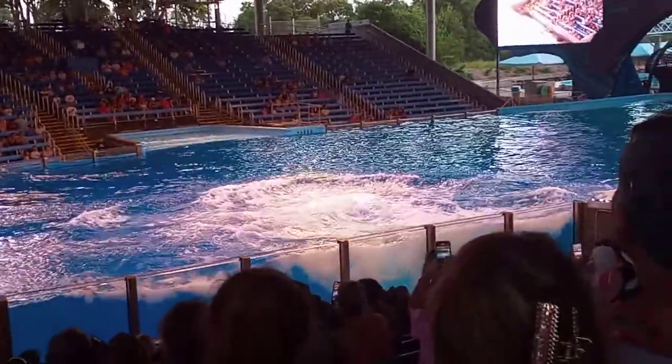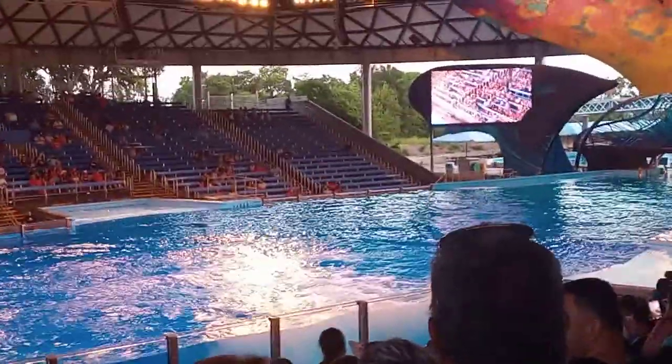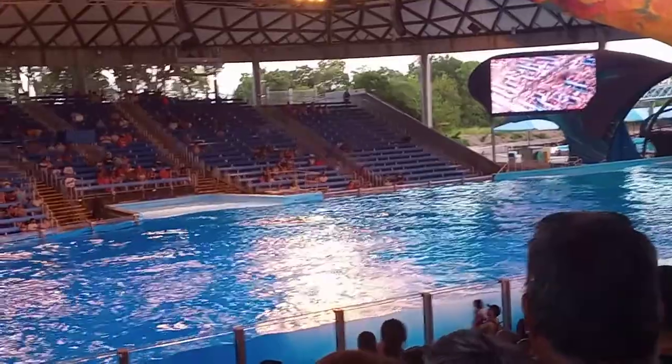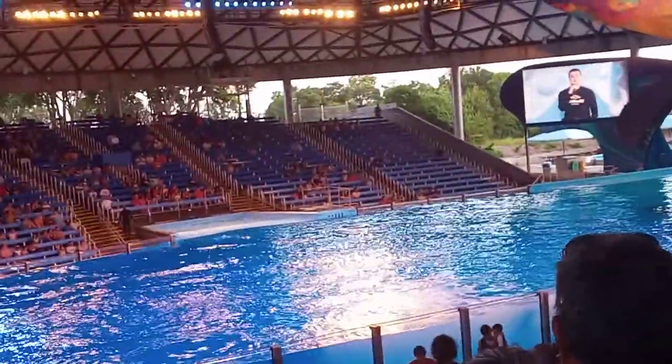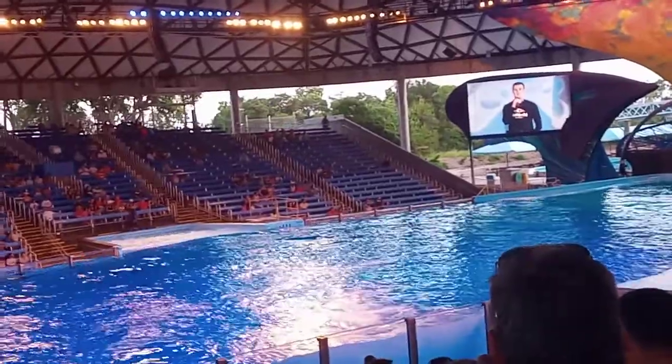Wow, you guys are soaked. Ladies and gentlemen, give yourselves a big round of applause. As you can see, killer whales can communicate by leaping out of the water and making a huge splash.